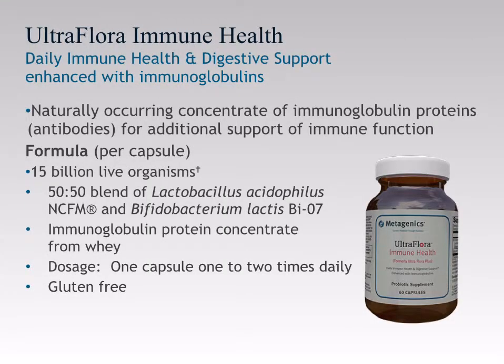The Ultraflora Immune Health is a slightly different version of the Ultraflora Balance. It is also an encapsulated formula, but together with the 2 probiotic strains, they're exactly the same. We've added immunoglobulins derived from whey protein concentrate. It's been shown that immunoglobulins can be very beneficial in supporting an immune response when people have impaired immunity.